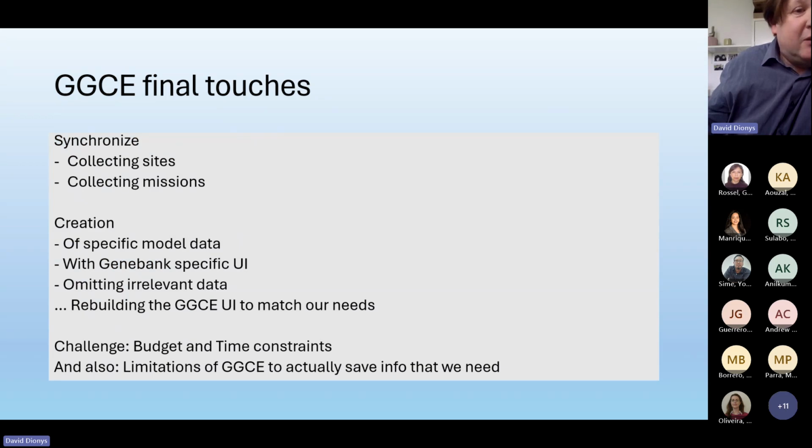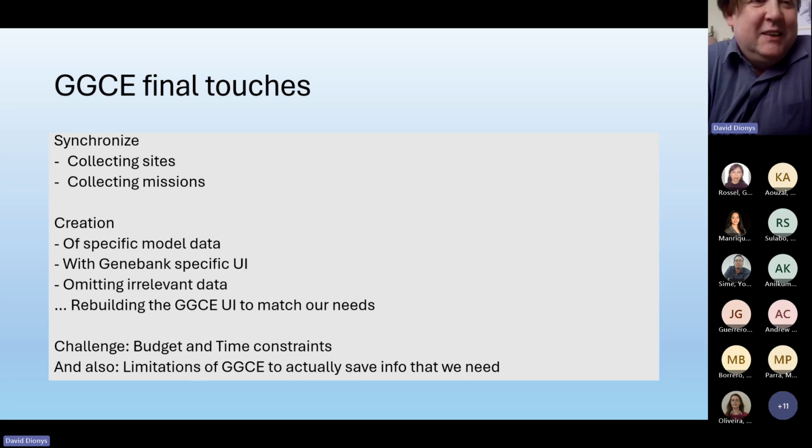For example, the collecting sites and the collecting missions. And technically, we could drop the MGBMS and rebuild everything that we have in GGCE and then do it the way that we want it. So we could use only the data that we think is relevant, couple them in the background, make a user interface that is specific for our gene bank, leaving out the data that we do not want to see. But that would mean rebuilding the GGCE UI from scratch.